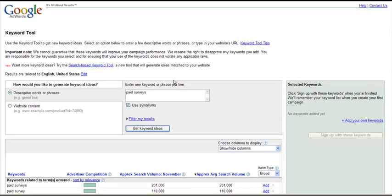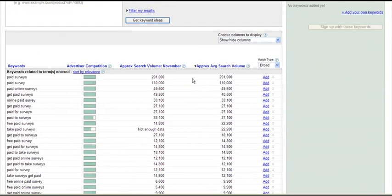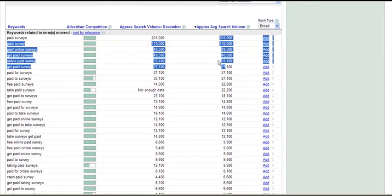But in this case, I've decided we're going to just go after keywords related to this particular product. And so what I'm doing here is I typed in paid surveys. That's related to make money taking surveys, and I've just narrowed it down. It shows you how many people searched for each phrase, so you can see it's a high volume.